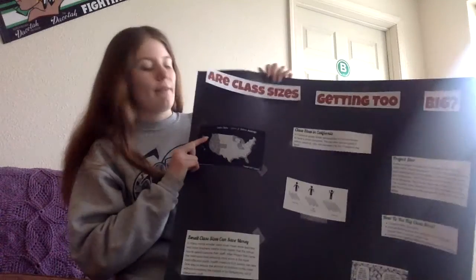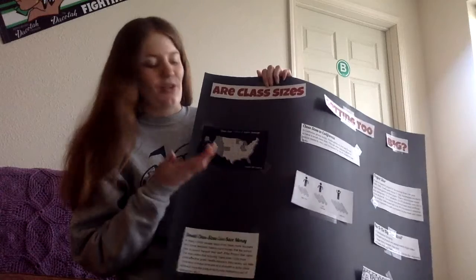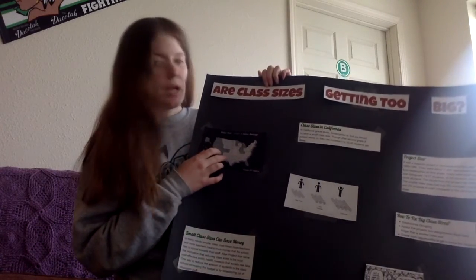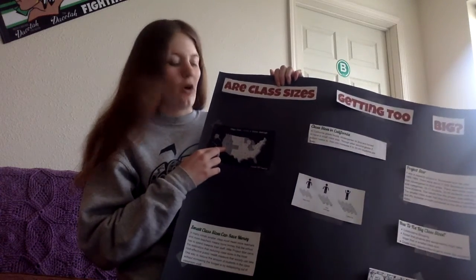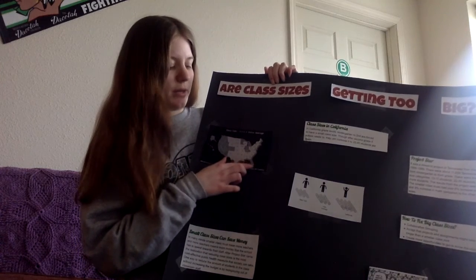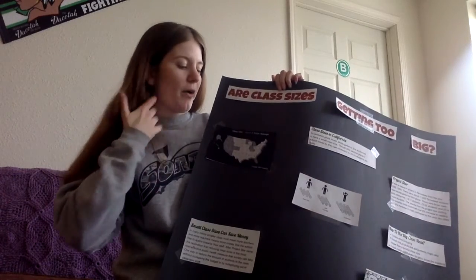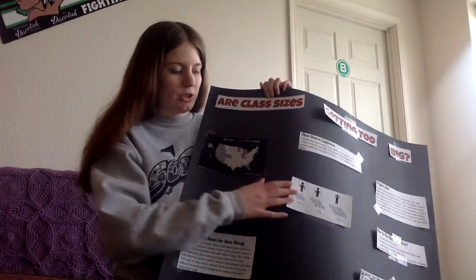I have another graph here, and it's the class sizes. I couldn't get it in color, but the dark ones are the ones that are above average, and the ones in the light are below average. And you can see most of the above average class sizes are actually on the West Coast. Some of them, like Minnesota and Michigan and Wisconsin, and a lot of them are around the coast areas, around Texas and Florida and stuff like that. So there are a lot of below average, but they're becoming a lot more above average class sizes, which I believe needs to be fixed very soon.